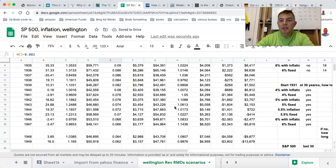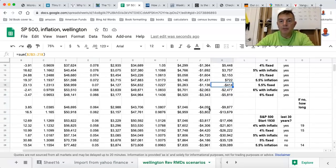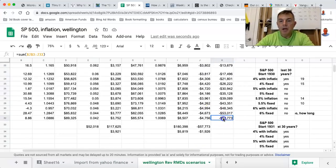All right, so what we'll see here is it took us until 1945 for the 5% adjusted for inflation to overcome the amount of money we took with the 10% reverse RMDs. And if we go down to 5% adjusted for inflation, we spent $57,000 more from the 5% rule adjusted for inflation. But again, we ran out of money. We got no more money. But in the 10% one, we have $85,000 left.